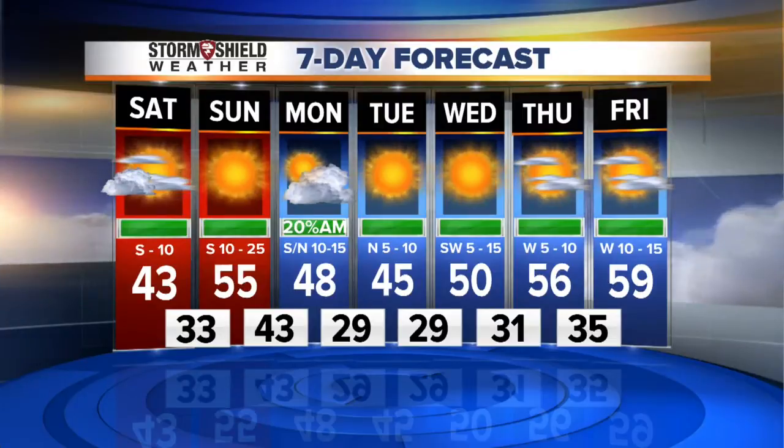We'll have a cold front move in on Monday morning. It'll give us just a slight chance of a morning shower. Otherwise, cooler temperatures on Monday. 45 on Tuesday, then look what happens Wednesday, Thursday, and Friday. Not only quite a bit of sunshine, but highs back in the 50s, nearing 60 degrees on Friday. Wow. So even though some ups and downs with temperatures the next 3 or 4 days, by the end of next week, right now, it is looking good.